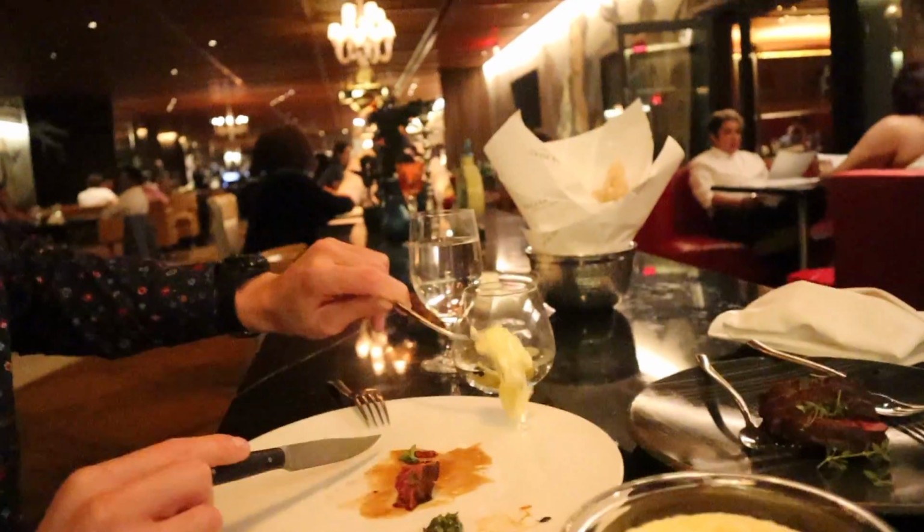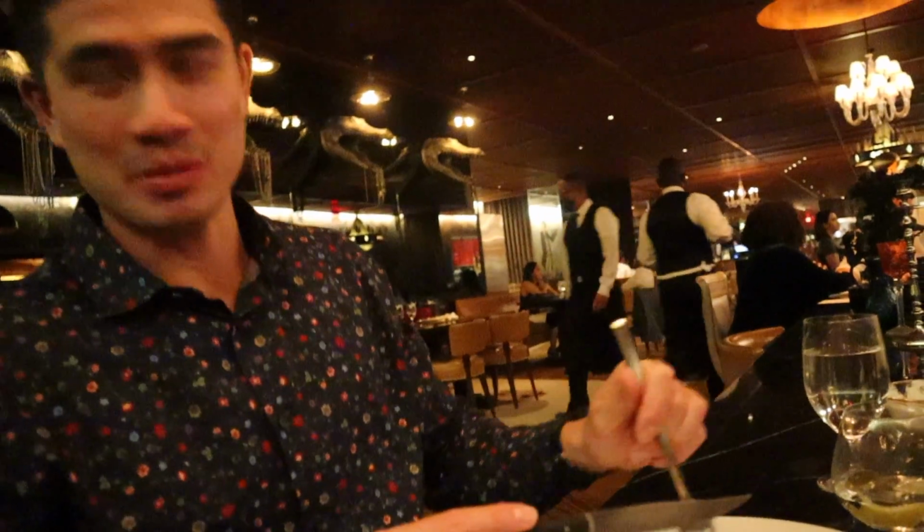I'm very hesitant about this. I'm not a big butter guy. I'm gonna try a little bit. I can already see all the butter coming through, but it tastes like real butter. Yeah, it tastes like butter, bro. That's all butter in there. Cloud of butter with texture. I can't eat that, dude.